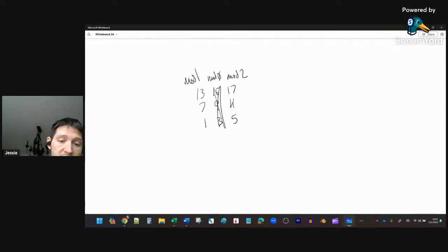That leaves us with the mod 1s and the mod 2s, which have very special characteristics to them, which I'll explain in a second. But first, I need to explain mod 1s and mod 2s for those who aren't familiar. So if you take 3 and divide it by 3, you have 0 remainder because it's completely divisible. 3 is completely divisible by 3.